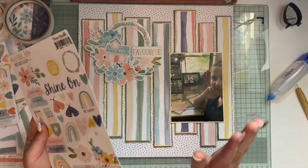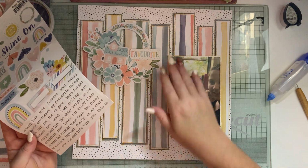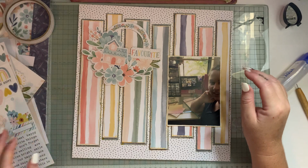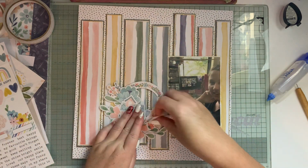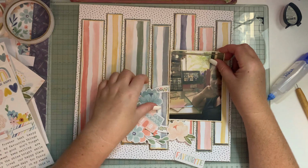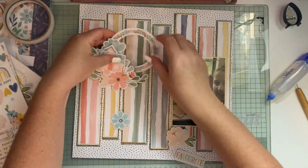Okay, now I do still want some of those words. I'm just trying to think where I'm going to put them. Where and how will I put them? I do like this because this helps to balance out. Or should I bring the cluster down under the photo? But the problem with doing that is I then lose that wreath, don't I? I lose that fun wreath. I don't want to lose that wreath.